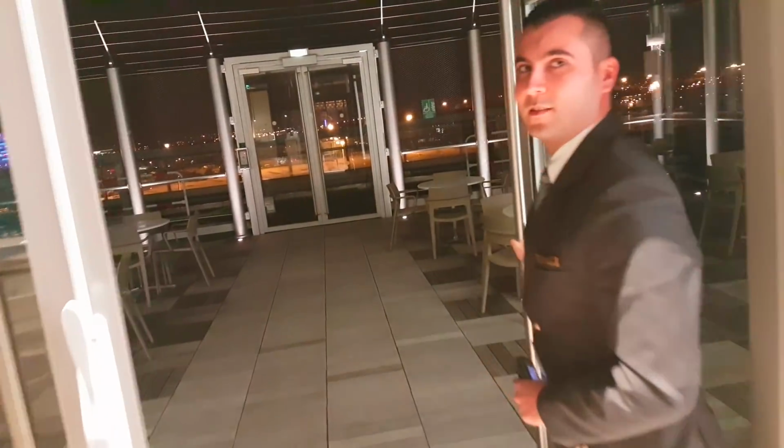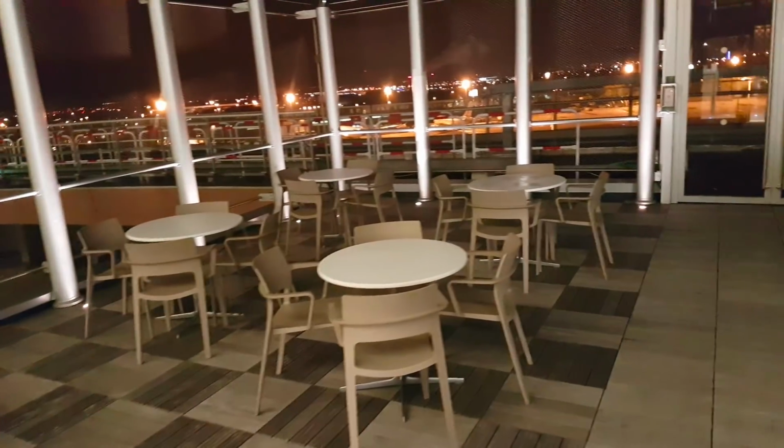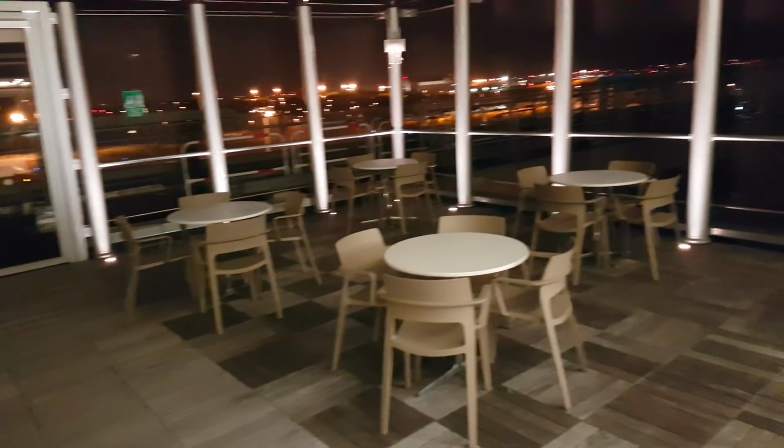Well, we have a terrace and it's dark right now, but in the summer it will be quite spectacular here to come out to wait for a plane and eat.